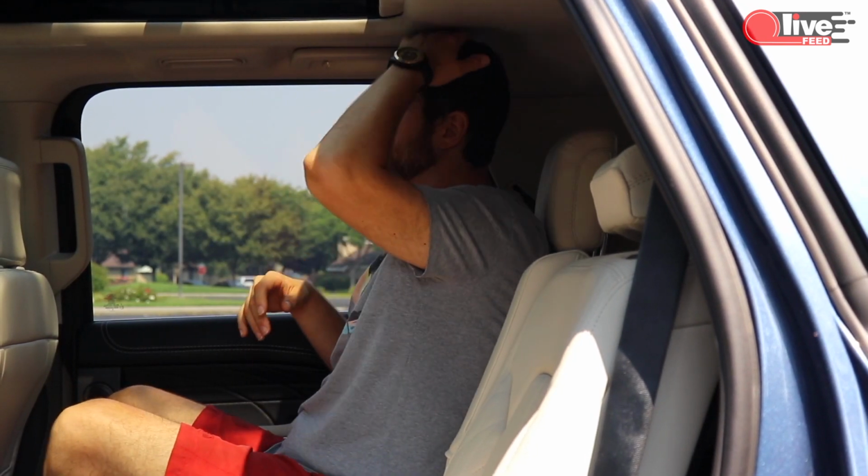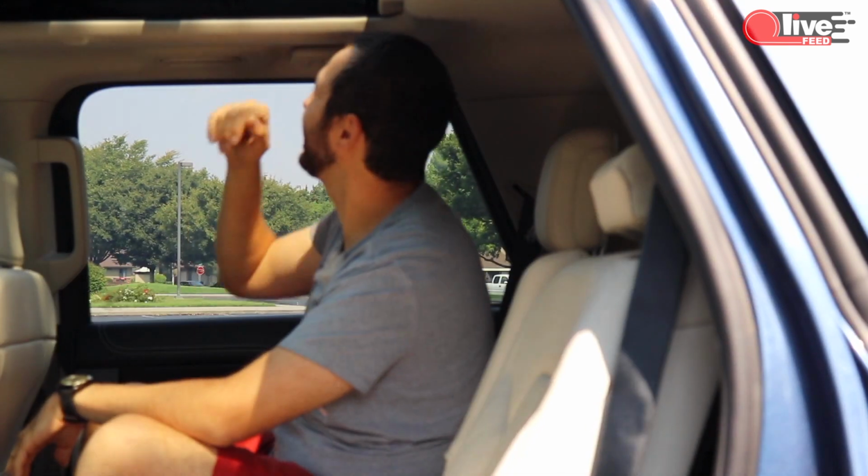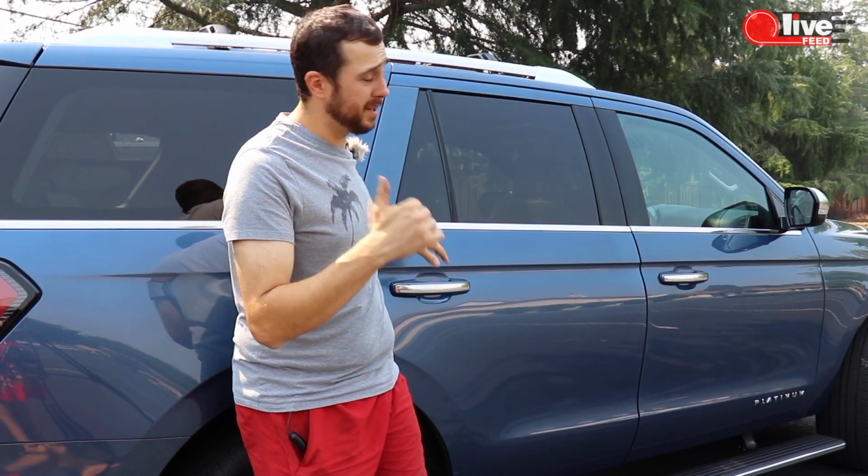And speaking about the moonroof, I still have some space here. Yeah, I barely clear, but for 6'2", you're pretty much good here. Let me show you the trunk space and a couple of other cool features.